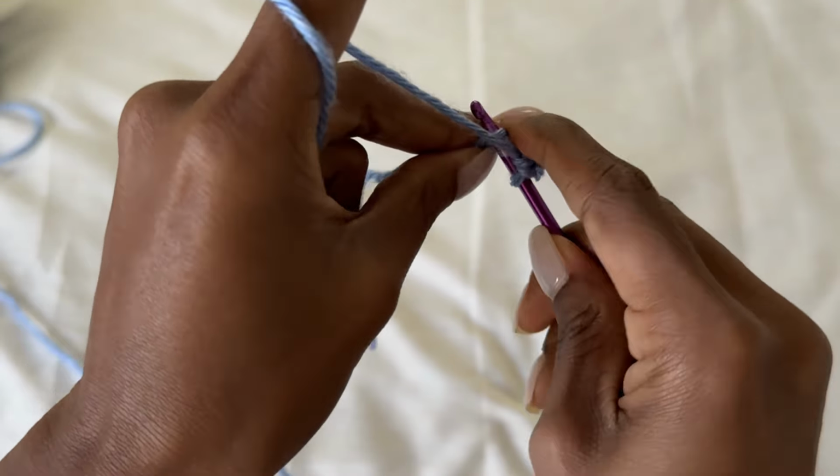When you get to that last bit, just kind of pull on that last stitch so you can see the opening properly. You don't want to miss that last stitch, because it might throw off your project and you might not end up with a straight edge. You're just gonna repeat the previous steps, yarn over, and then pull it through. So this is what you should have when you're finished.